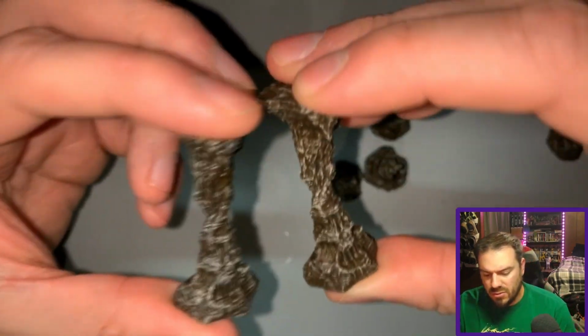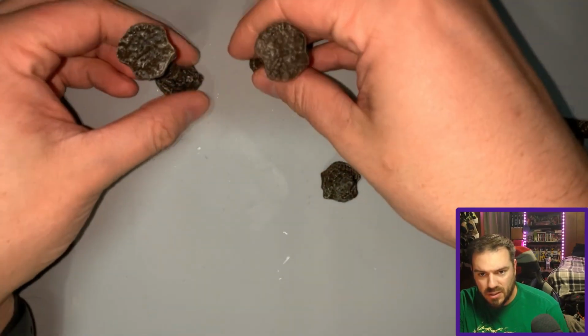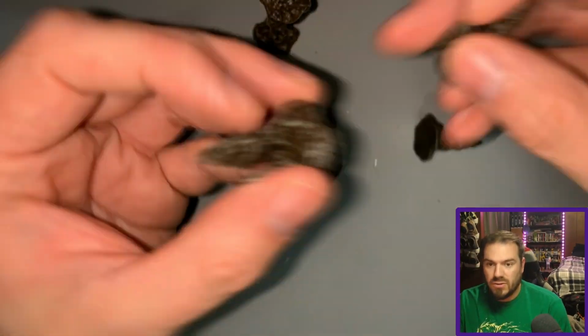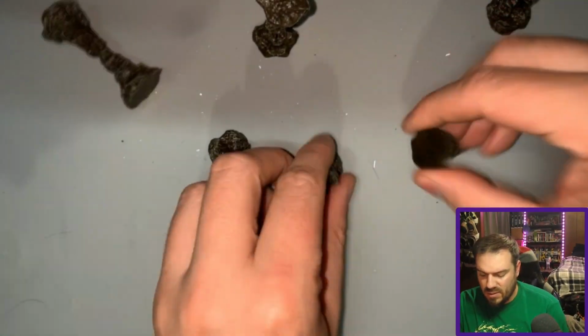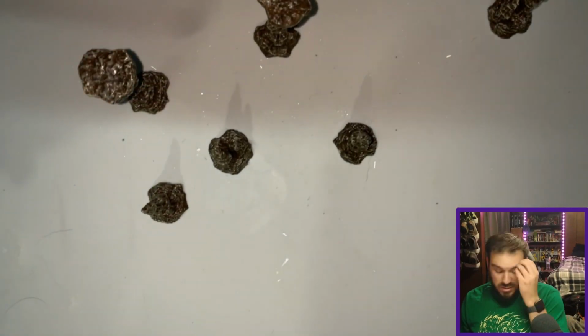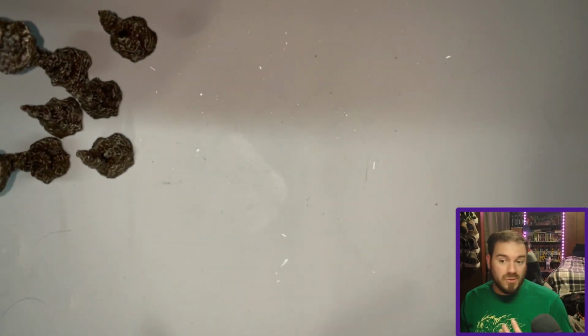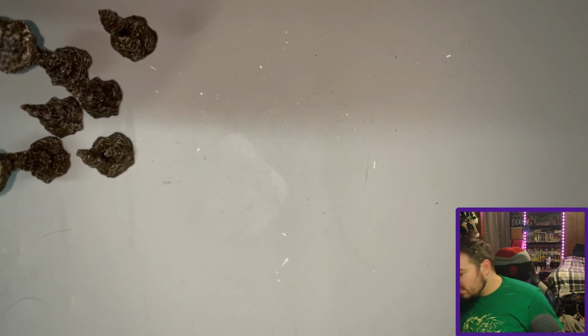We have two stone crumbly pillars, which are kind of cool. Then you have the two double stalactites and the one stalagmite. I am always a fan of accessories, so super happy to have these. And for $40, they feel almost free, because where's the Elder Brain?